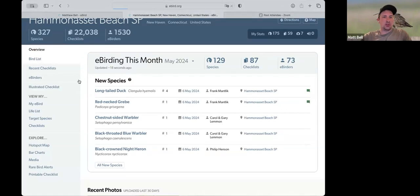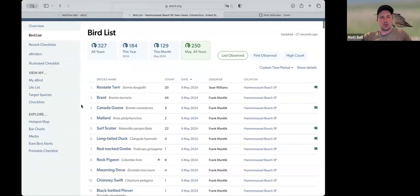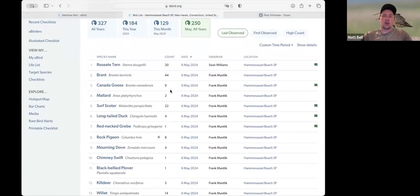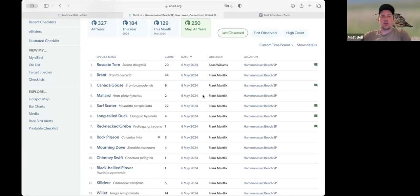Now, the bird list shows you all the birds, not just this recent thing, that have been reported recently and their numbers. And this is helpful. These little green comments on the side explain the identification that the birder wrote in their comments, which you will be asked for in certain occasions, such as roseate tern. If you were to click on the date that we see here, it would open the full checklist.